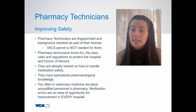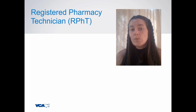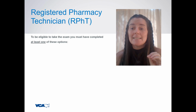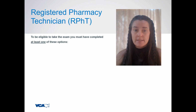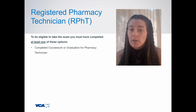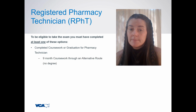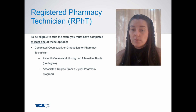So let's talk about, what does it mean to be a pharmacy technician? There's two routes. We're going to talk about the first one. The first one is a registered pharmacy technician, or RPHT. This is a state license. RPHTs can only work in the state that they are licensed for. To be eligible for the exam, you have to have completed at least one of these options. Complete coursework or graduate from a pharmacy technician proof school. They have 9-month programs, which is like the alternative route with RVT, right? And then they also have the associate degree, which is a 2-year degree in pharmacy.